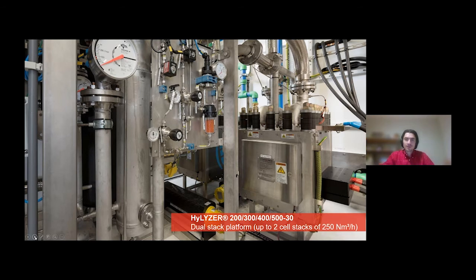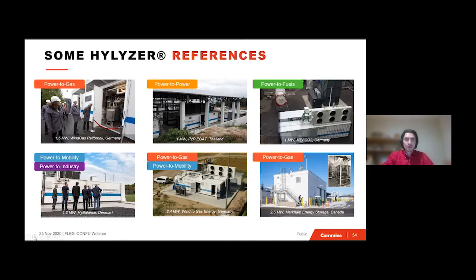So in the next slide, I will now dive into some other references or places that we've installed the Hylizer product. So it's been used for different applications such as power to gas, power to power, and power to fuels. In the case of FLEXnCONFU, we have a power to power application. But just to give you an idea of some of the different products and places where we have been deploying our products, so you're aware that this is not the only time that we have deployed our product.